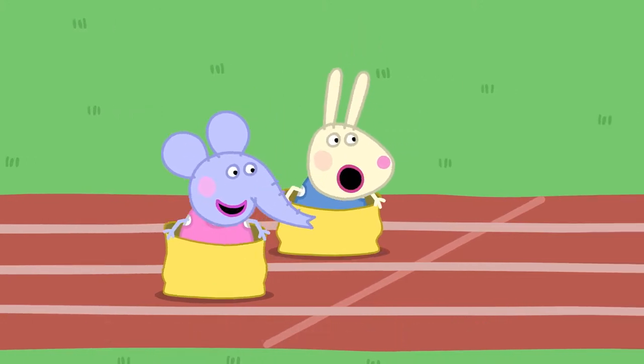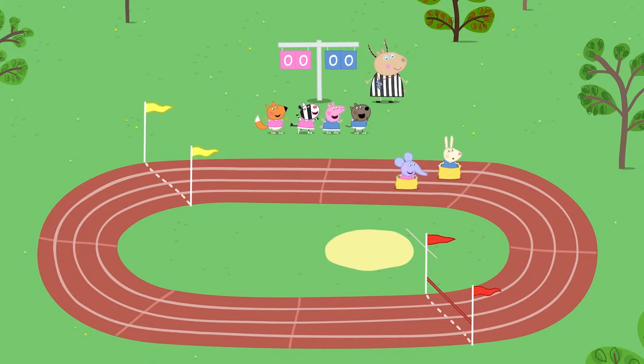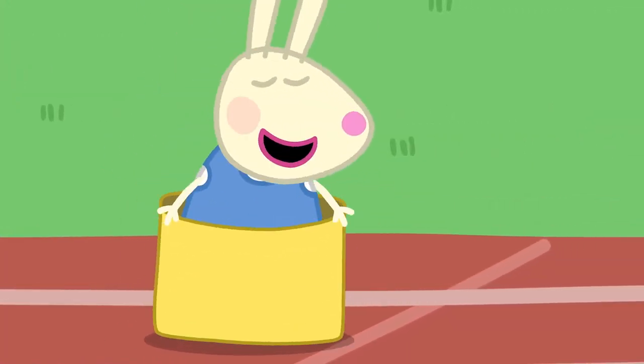Today is sports day at Peppa's playgroup. There is a pink team and a blue team. They're trying to win gold medals. I'm going to win!